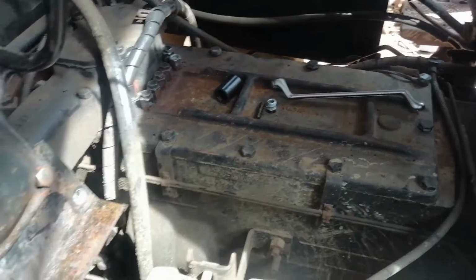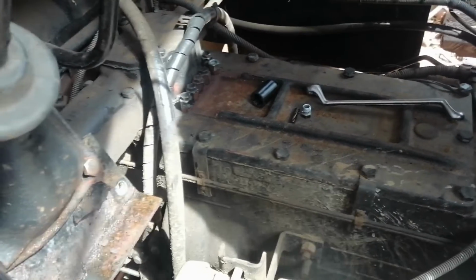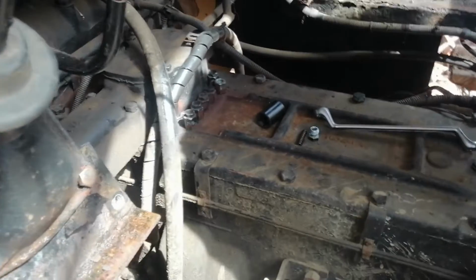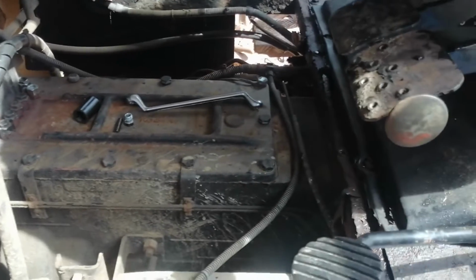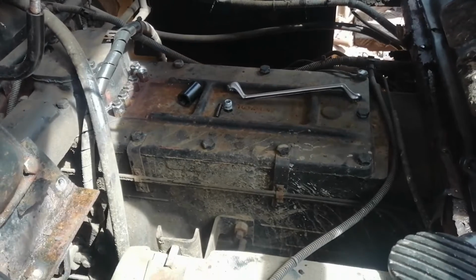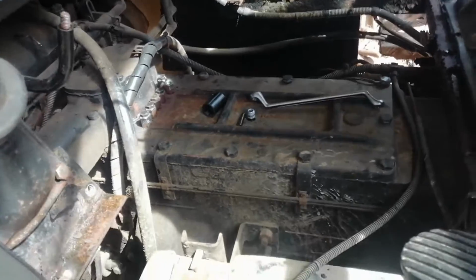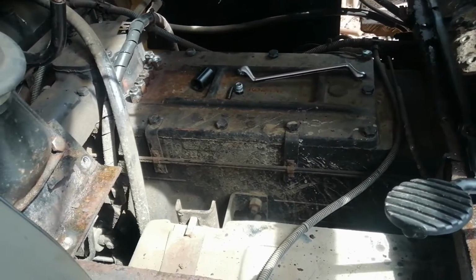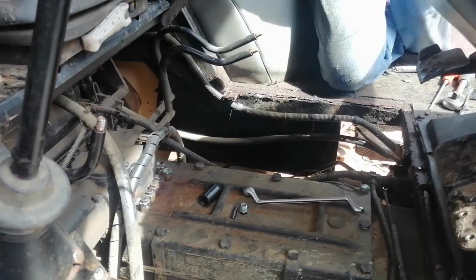Is it reverse? Oh, it's next to reverse, isn't it? Where's reverse? There. No, nothing. So that's first, second, neutral, third. First, reverse, isn't it? First and straight back for reverse. Fourth. Doing anything? No.